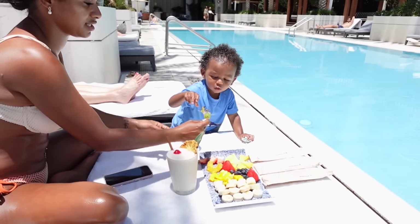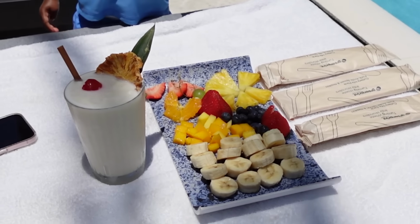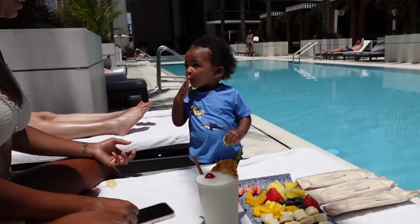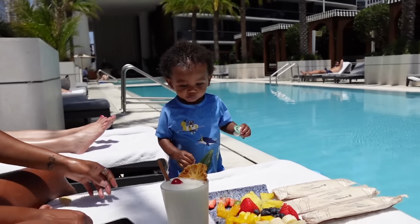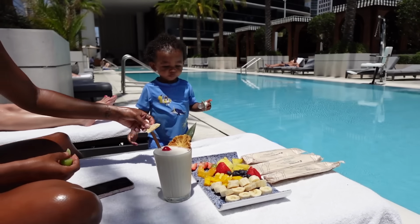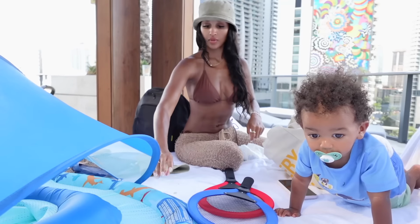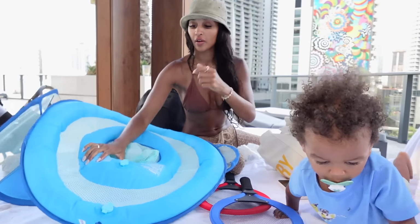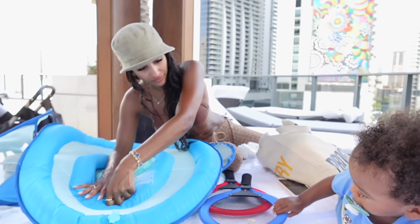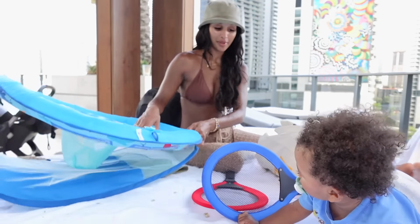He said, let me just do it myself. Right, then let me take over. Mom, you want some fruit? What is that? I'm gonna take these home. Is that wrong?